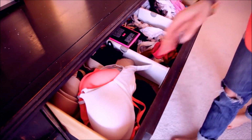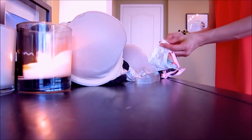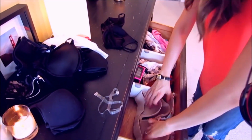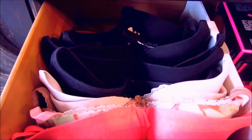Well, this is awkward. We're gonna kick things off with my underwear and bra drawer. I'm gonna start by removing everything from the drawer, and this allows me to take inventory of my unmentionables and maybe prune a few items right off the bat. For my bras, I'm gonna clip them up and store them one behind the other, just like they do at the store. You can use a drawer divider to ensure they all stay in one place.